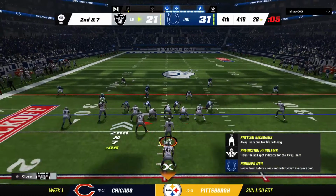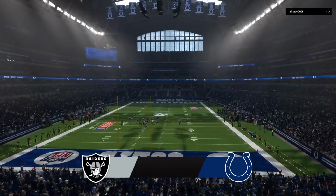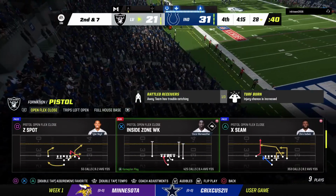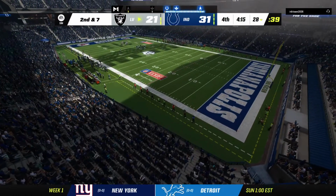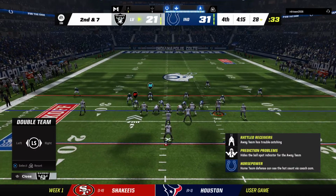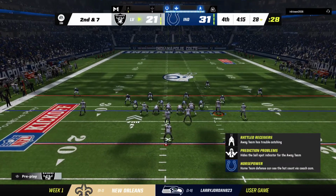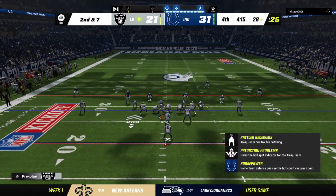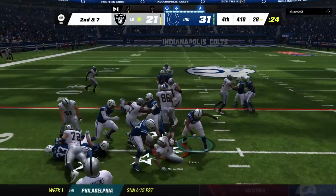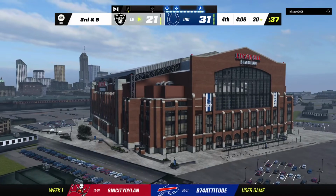Here's 2nd and 7 now from the 28. The Raiders going to use one of their timeouts. It's just their first. They'll be down to 2 remaining as we step aside here in the 4th quarter. They'll send a receiver in motion to the left. And they'll give him another shot here on the ground. And only able to get 2 here. Stopped at the 30.